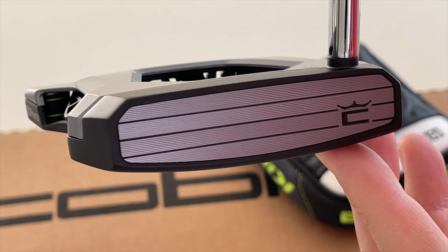Exhibit A, I present the fact that Cobra is the first company that has used 3D printed technology in their golf clubs. I'm talking specifically about their line of putters that rolled out last year. In fact, right here behind me, I have one.